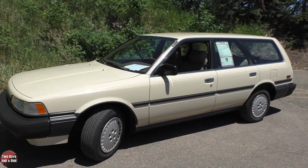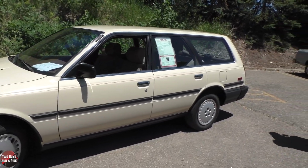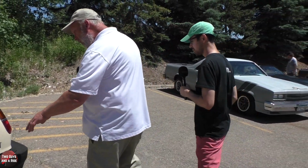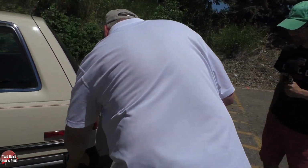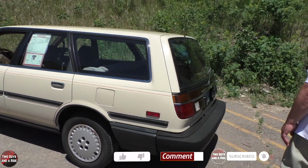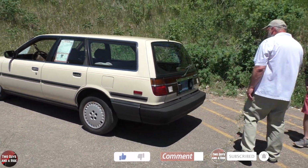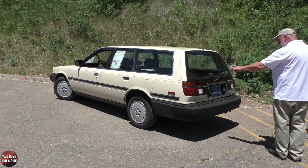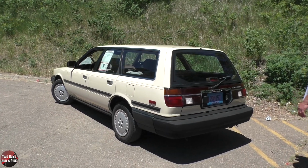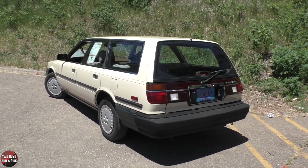Okay, so coming back to the rear, you can see a tiny, tiny bit of wear here in the side bumpers. But the backs are just incredible. And then look at the plastic on the lighting and the lens. That is unreal. Can you open the trunk and we'll take a look inside?